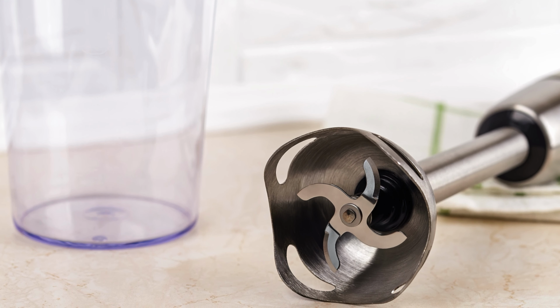Number 4. Peach Street Powerful Immersion Blender, your ultimate kitchen companion for effortless blending. With its robust 500-watt motor and turbo mode, this electric hand blender tackles everything from soups to smoothies with ease.